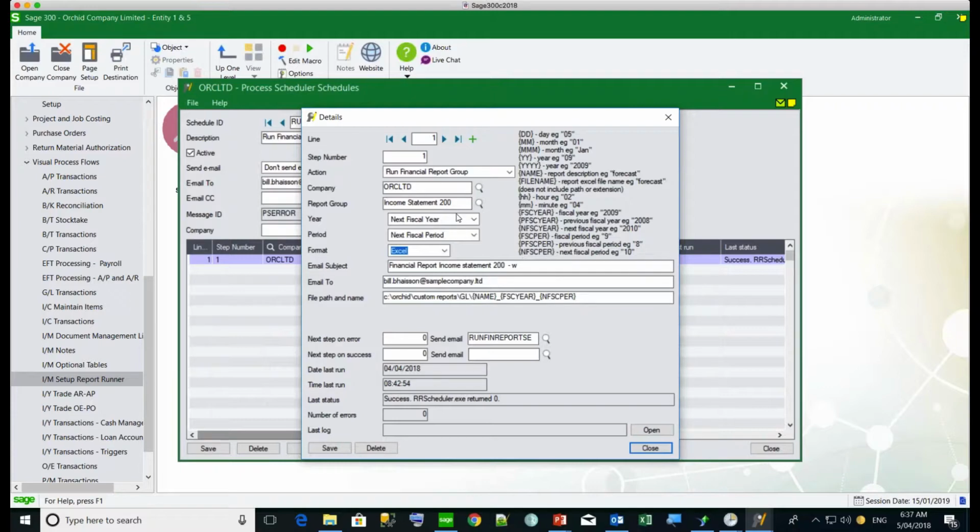So, for example, Bill might receive income statement 200, but Susan Promer might receive all the reports relating to Division 100. And then save where the reports are going to be saved, and send me a notification if there's been an issue. So this lets you configure within Process Scheduler who will receive what group, which email address will go to what group of reports.